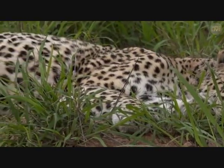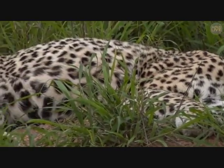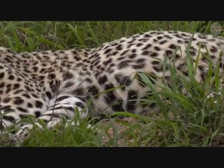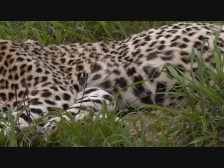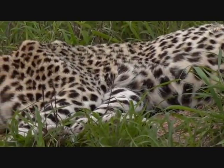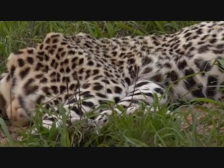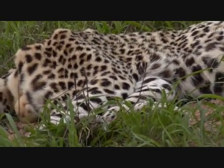There's another vehicle that's on its way to join us, and so maybe when they arrive, that might stimulate him just to poke his head up and have a little look around, and so we can see him. But you can see there that he definitely is in need of a meal, and you can see that sort of atrophy around the hip area. It's a common thing to see on older leopards.